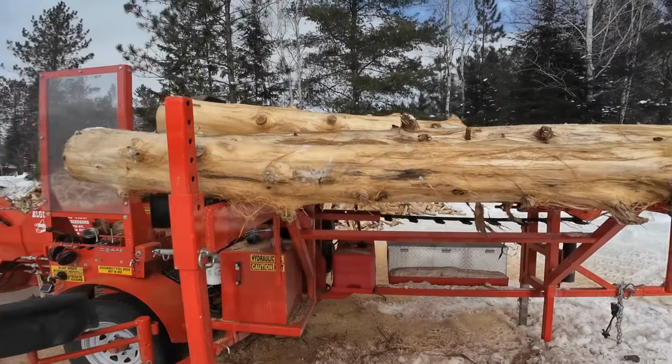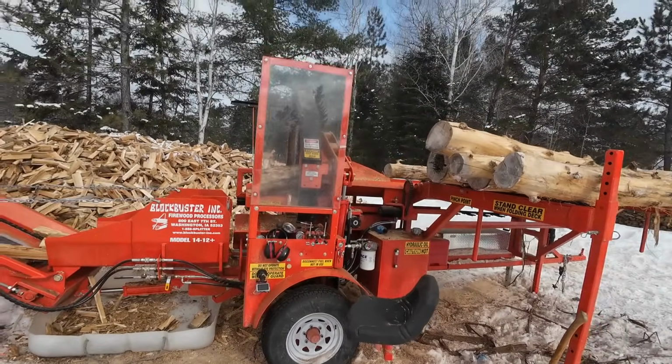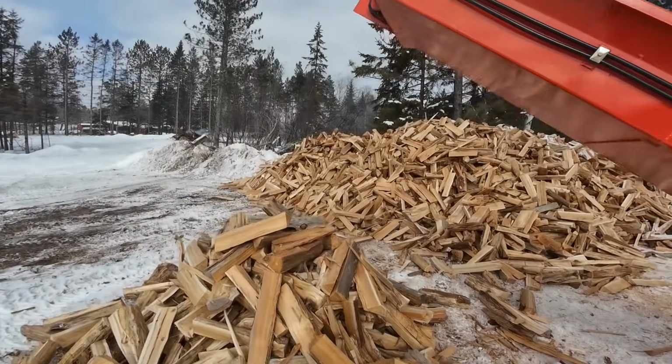So this is all that we got left, is what's on the live deck and right there. And then we're gonna pack everything up. We're gonna head over to the other wood yard for tomorrow to do tomorrow's video. I'm gonna go check out the fire while he's going to get some gas.